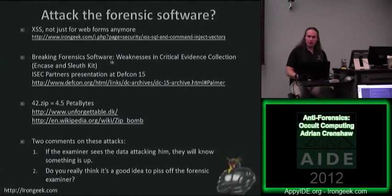There's also a whole talk out there at DEFCON 15 on breaking forensic software. There's a zip file you can download off the net that is a valid zip file. It's not too big at all, but when you unzip it, the format is such that it tries to create a file or a set of files that's 4.5 petabytes. Most of you probably don't have that much hard drive space. It's also known as a zip bomb. And two comments on this attack. Once again, if an examiner sees the data is attacking him, they will know something is up, and do you really want to piss off the forensic examiner?